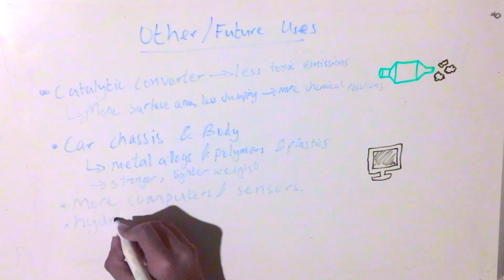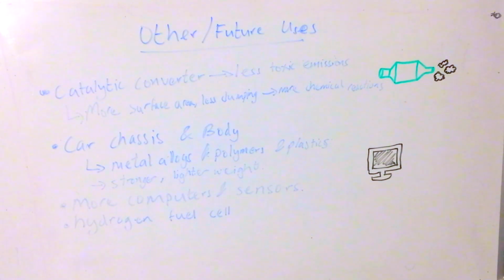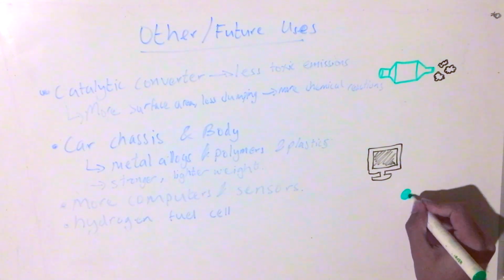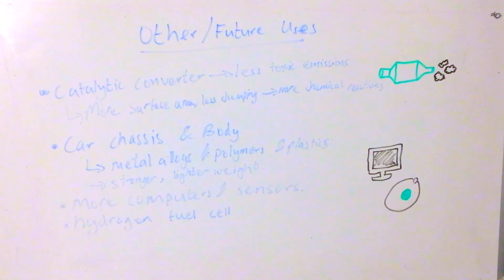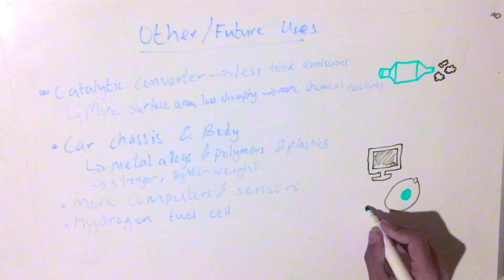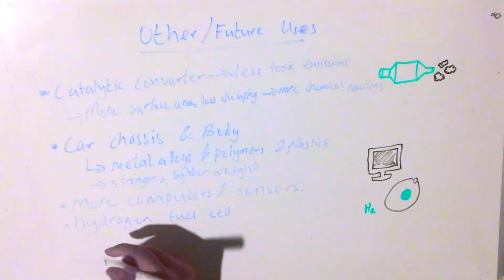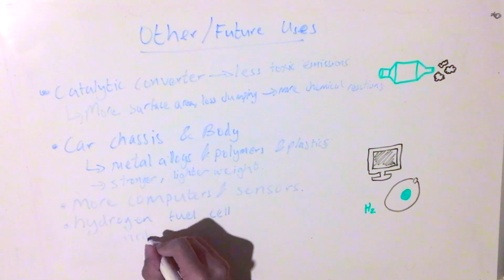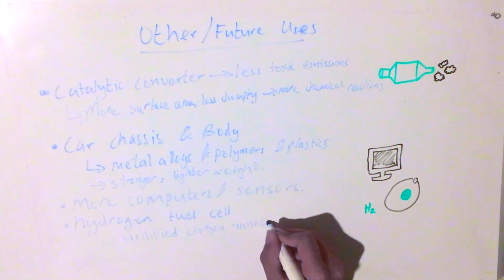Finally, it is possible that in the future, cars will use hydrogen fuel cells instead of internal combustion engines. However, hydrogen fuel cells are still very expensive since they use platinum. New, modified carbon nanotubes are being developed to replace the platinum altogether, which makes the hydrogen fuel cell far cheaper and thus economically viable.